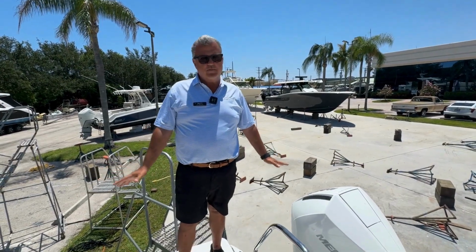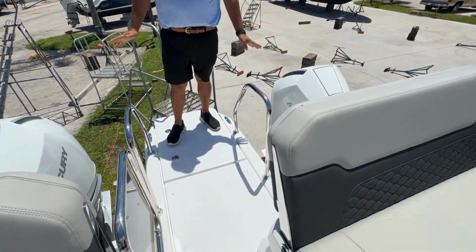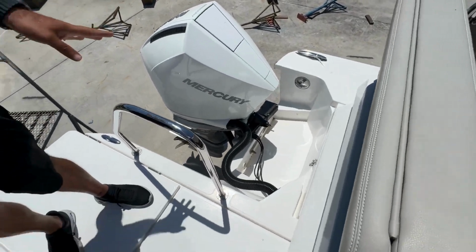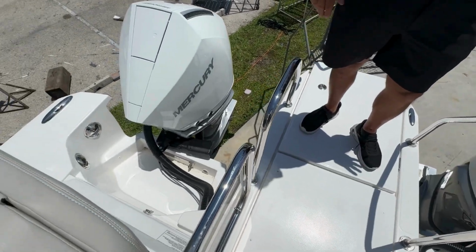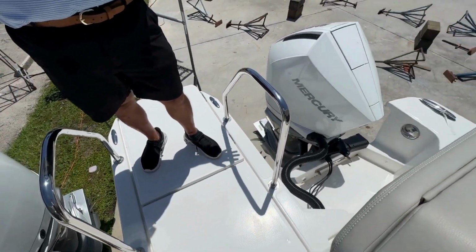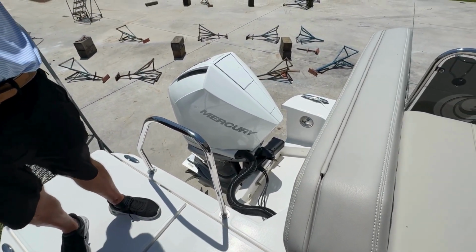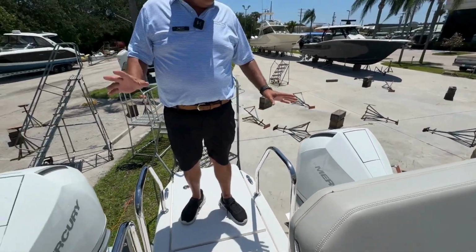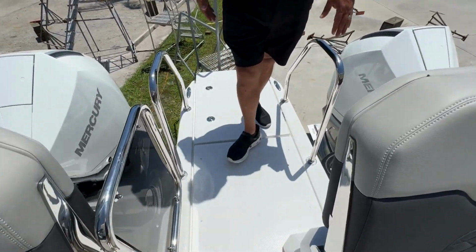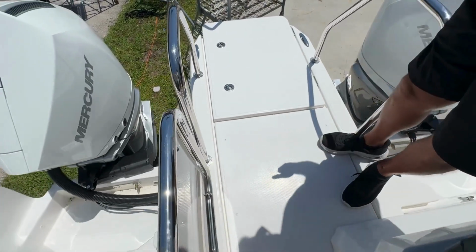All right, starting from my back, I'll give you two of my favorite features. First, twin 300s, plenty of horsepower, plenty of torque, full electric steering actuators. There is electric system all the way from the helm all the way to the back. And third, where I'm standing, there is a huge ladder.